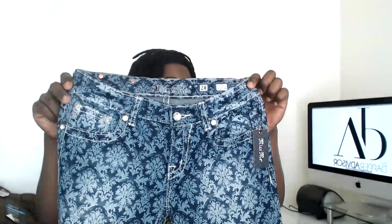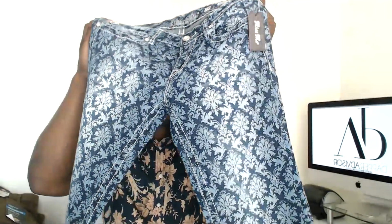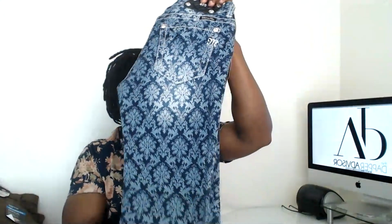Next is this pair of Miss Me denim pants, and these have a crazy print on them. And I know somebody would want these. You say you want them? Well, Dom says she wants them. Dom the Great, as she is called.